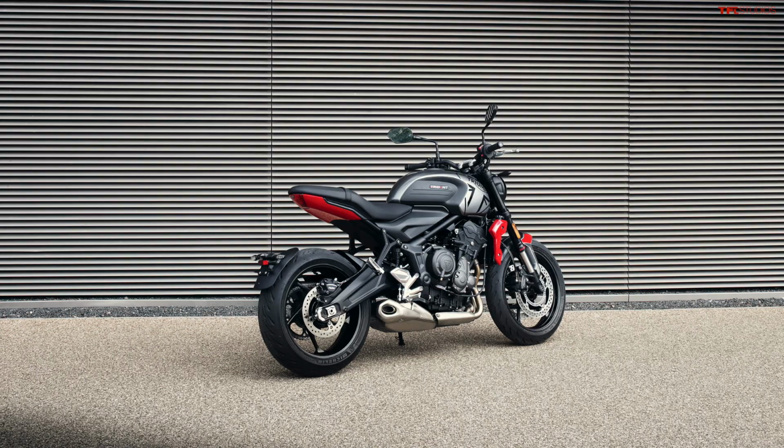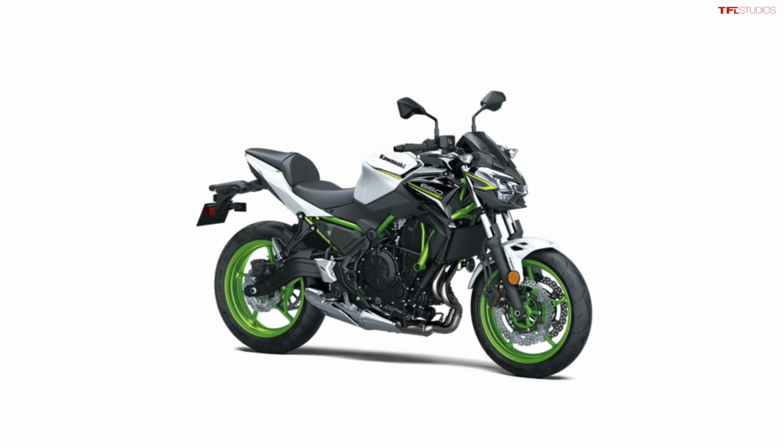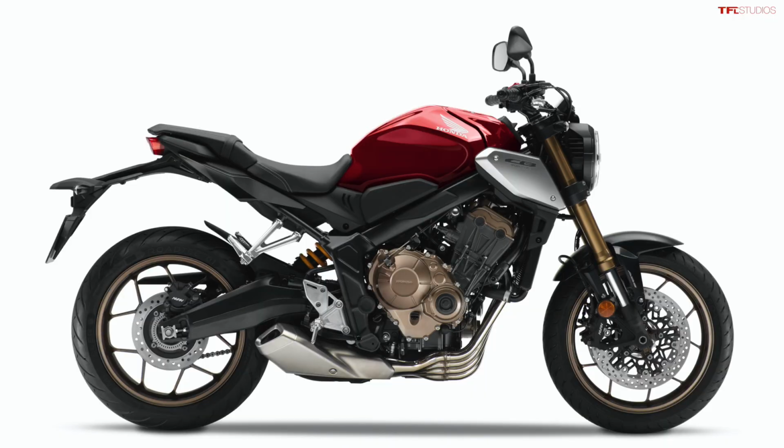$7,995 MSRP, and they'll be available starting in January 2021, so not too far off. So yeah, just shy of $8,000. Let's see how that stacks up to the competition. The Yamaha MT-07 is $7,599. The Kawasaki Z650 ABS is $7,749. So this is just slightly more than the competition coming from Yamaha and Kawasaki. The Honda CB650R ABS is much more expensive at $9,199, but you do get more power with that bike.